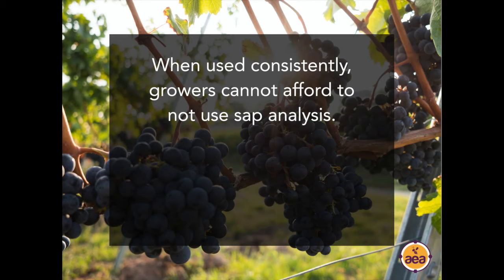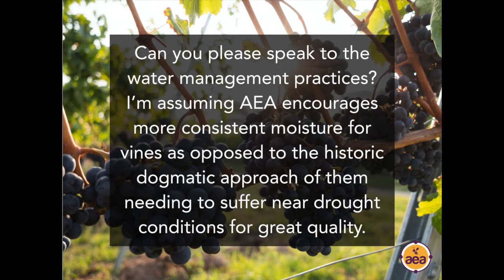Greg, there's a few questions here that you're really going to like. Can you please speak to water management practices? I'm assuming that AEA encourages more consistent moisture for vines as opposed to the historic dogmatic approach of them needing to suffer near drought conditions for great quality.